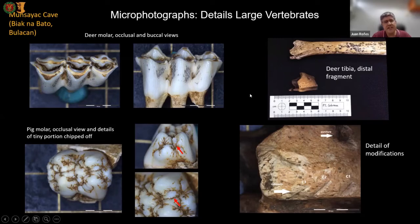Okay, all of this Callao material and this material kindly given to us by Mandy. So we have here a deer molar, occlusal and buccal views of a deer molar, a pig molar, occlusal view, and details of a tiny portion chipped off. We can get this degree of detail. This is a conventional photograph and a deer tibia distal fragment. Okay, we can appreciate the cut marks.